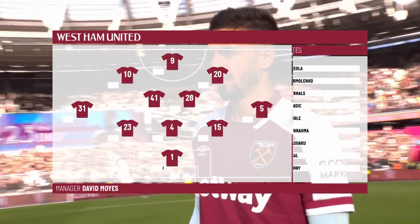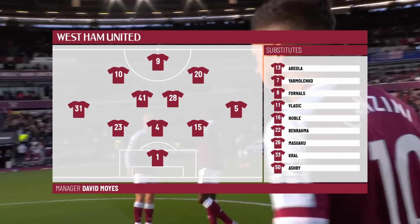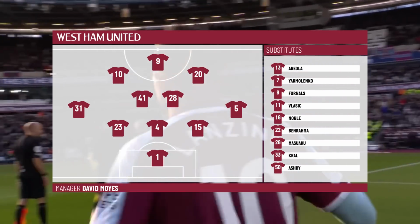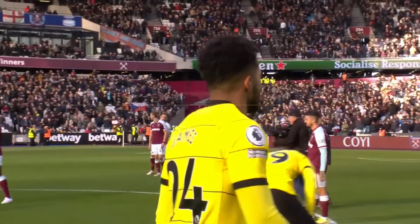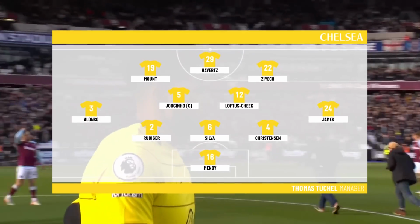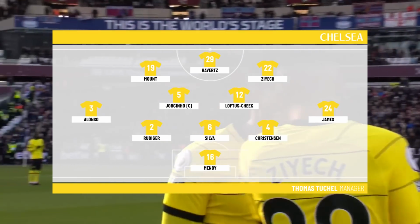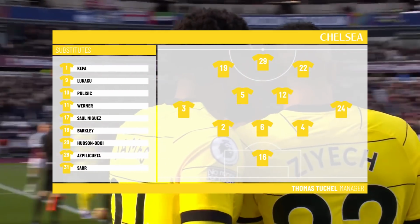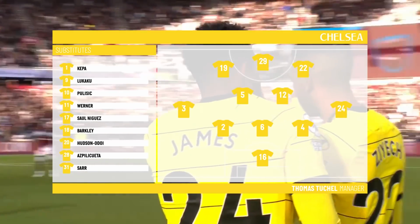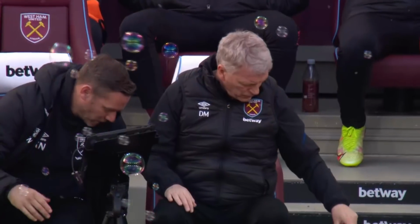Pablo Fornals drops to the bench, as does Saïd Benrahma. In comes Manuel Lanzini for Fornals, and Issa Diop is selected along with Craig Dawson. Chelsea make four changes from that, some would say, fortunate win over Watford in midweek. Trevor Chalobah's not available, neither is Cesar Azpilicueta. Saul drops to the bench, and Christian Pulisic also drops out of that starting 11.